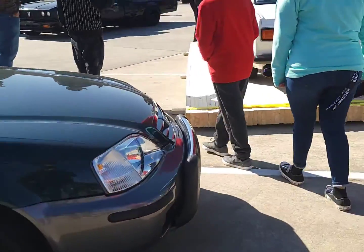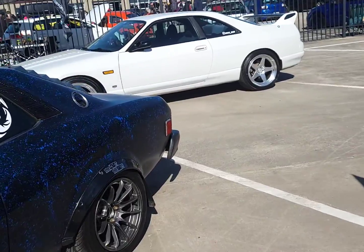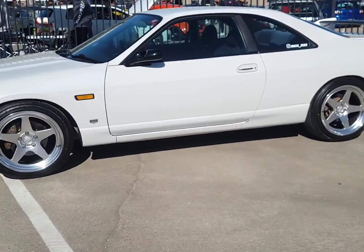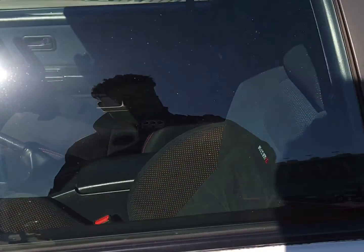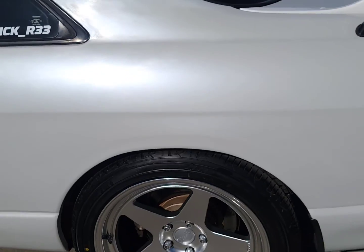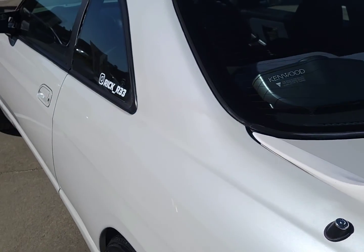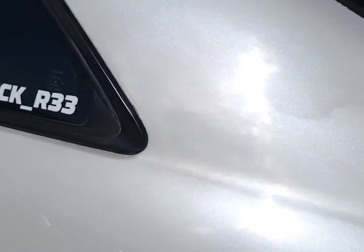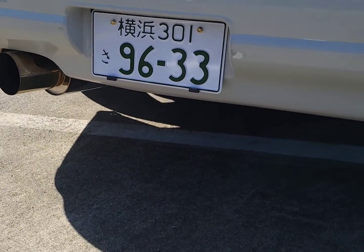Let's continue walking. Another R33, I'm sorry. Oh wow, this is pretty nice. Kind of do like those Nismo seats in there. Kind of fits it. Brick R33. Damn. Japanese license plates. Nice.